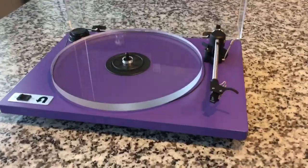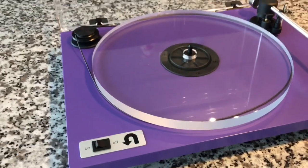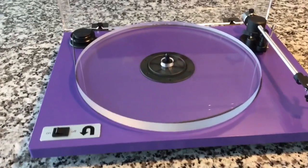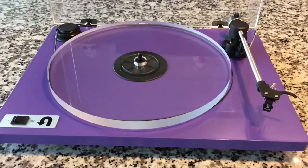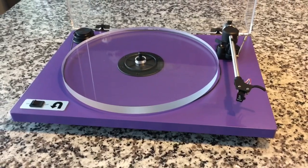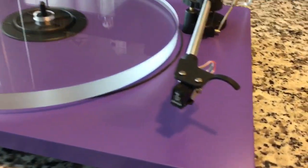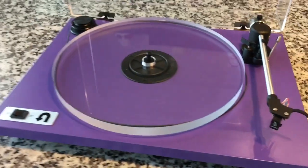Kicking it up a further notch here, here's a U-Turn Orbit turntable. Now this company is a US based company. They hand build their turntables right here in the United States. And what's interesting is they're fully customizable. So they come in all different colors, and there's different cartridges you can have put on. There's all kinds of things.